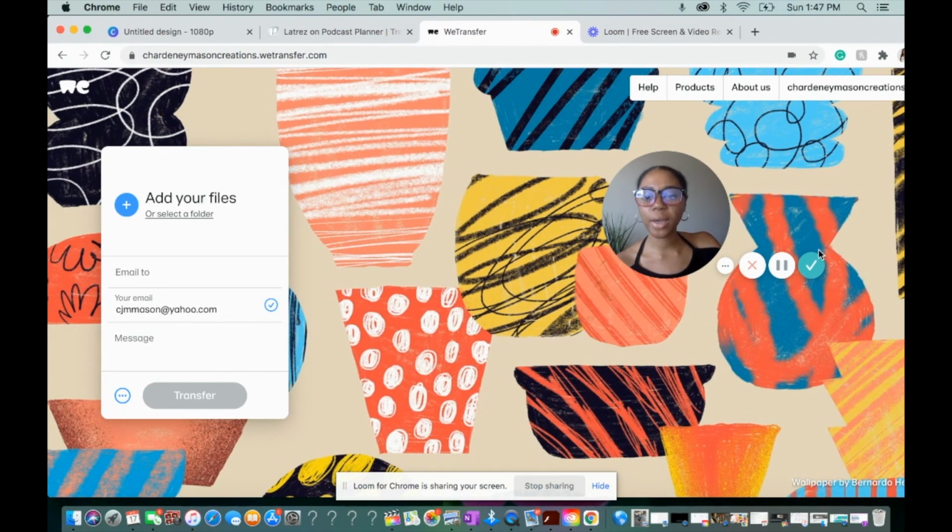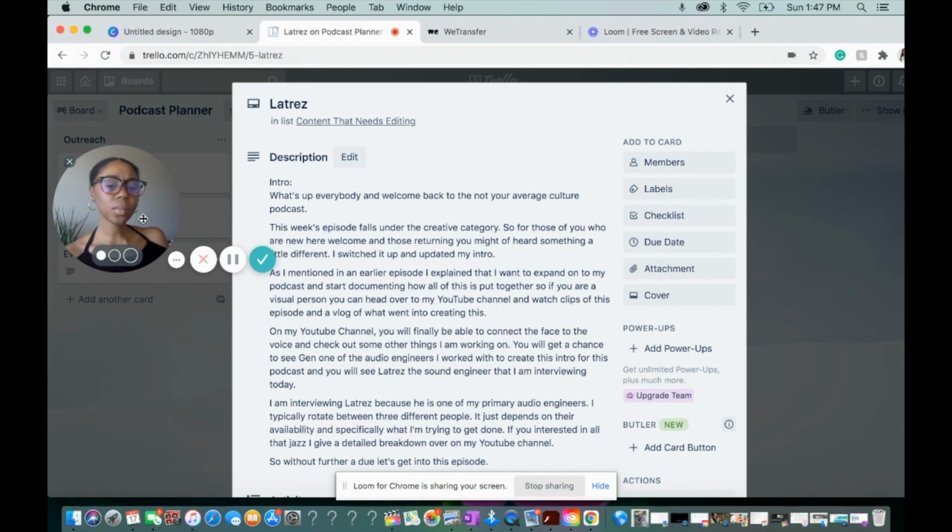WeTransfer also keeps a file for all of the content that I have shared with past clients. So that's helpful as well if you want to clear up some desktop space or some drive space. It doesn't keep it for a long amount of time, but just enough so that if a client accidentally deletes some of the files as you're sending it over to them, you still have a record of it somewhere. So yeah, that is a little bit of how I record my intro and outro.